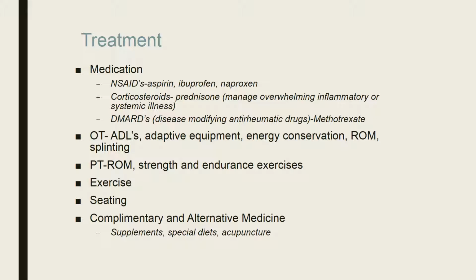hard-hitting drugs. As I've mentioned before, with OT, we may be looking at increasing somebody's independence wherever they're at developmentally. If it's dressing fasteners, I know with this little girl, as she progressed, we worked on buttons and zippers and those sorts of things. Providing adaptive equipment to sort of protect those joints if applicable. We gave her built-up eating utensils. We gave her built-up writing grips, those kinds of things. You may be educating on conserving energy.